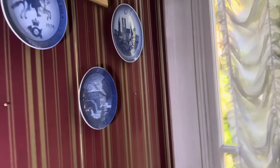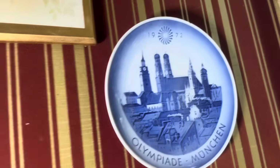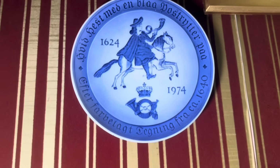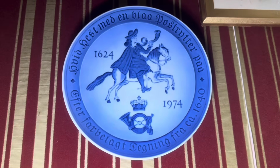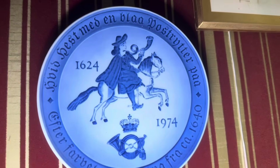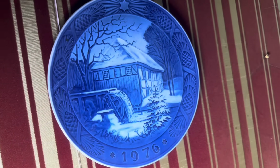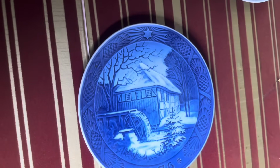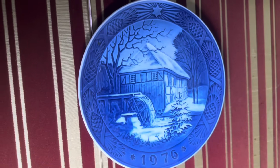I like these plates though. Oh, if I could actually get through. So that's Germany, 1972. I don't know where that's from. 1974, but it doesn't say. Oh, France. It's somewhere in France because it says Franca. So that's somewhere in France. 1976, somewhere with snow. So they went to Germany, France, and then somewhere with snow. Two years apart. 72, 74 and 76.